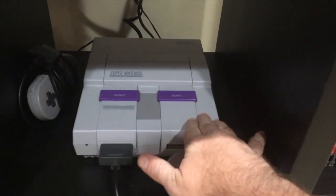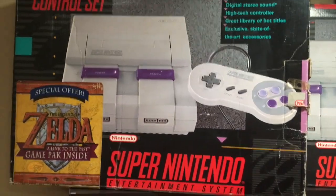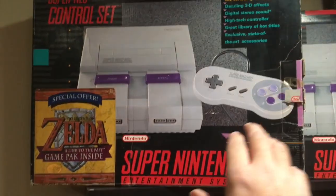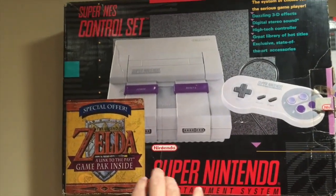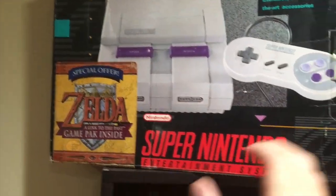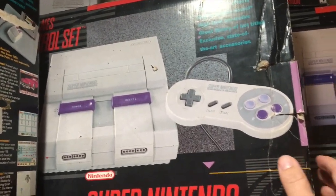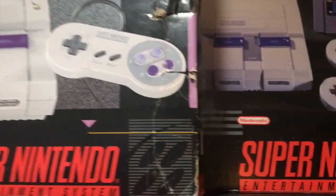Alright guys, this is my original Super Nintendo that I got back probably in 1992, '93. And actually it came in a box similar to this. This isn't my original one, but thankfully I was able to get this one for really cheap. It is the Zelda edition one that has just the Zelda sticker. It's essentially the same as the regular edition control set. Just came with the one controller.